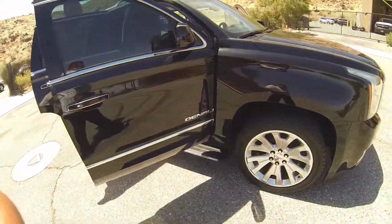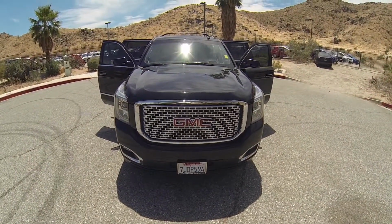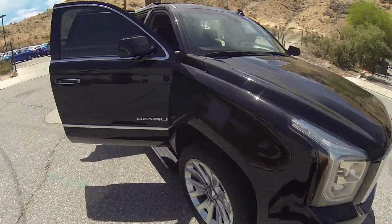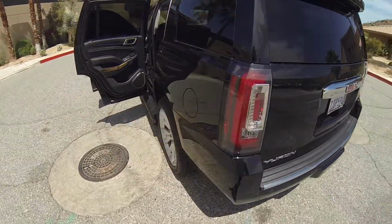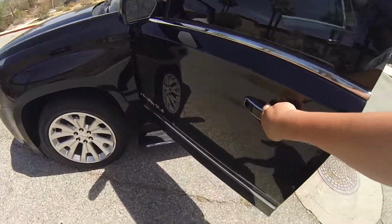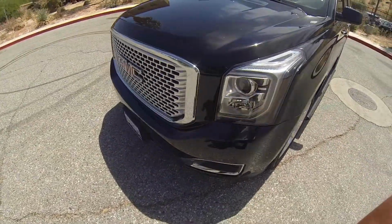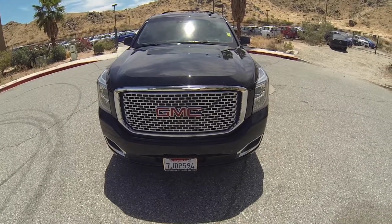Powered passenger seat. This vehicle is equipped with the Bose audio package, as well as remote start. All doors have to be closed. Shut it off with the remote.